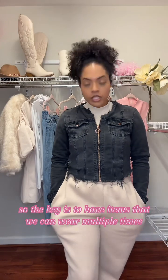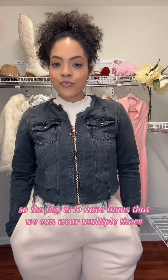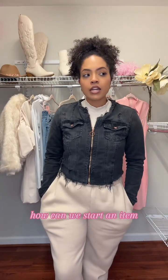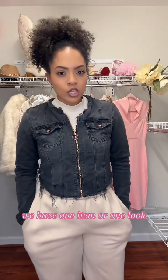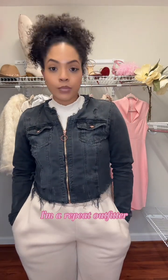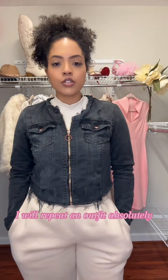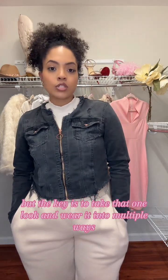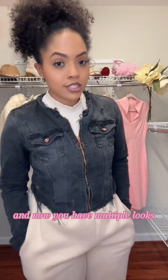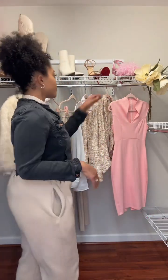So the key is to have items that we can wear multiple times. How can we style an item? We have one item or one look and we keep wearing that one look over and over again. Yes, I will wear a look over. I am a repeat outfitter. I will repeat an outfit, absolutely. But the key is to take that one look and wear it multiple ways, and now you have multiple looks. So I'm going to give you an example.